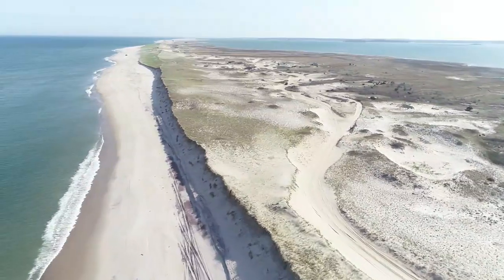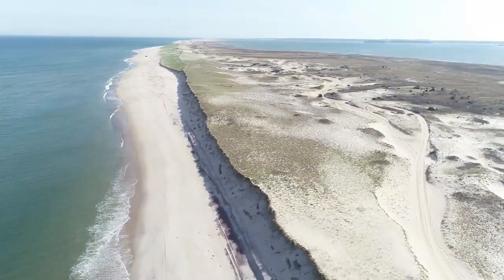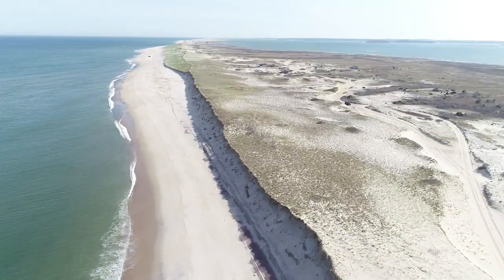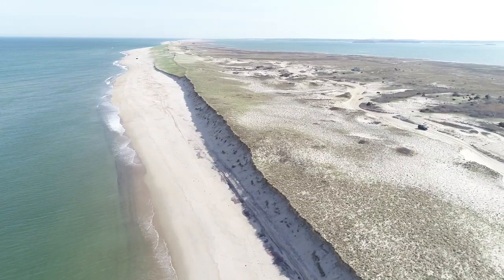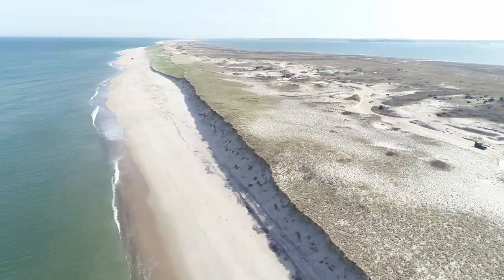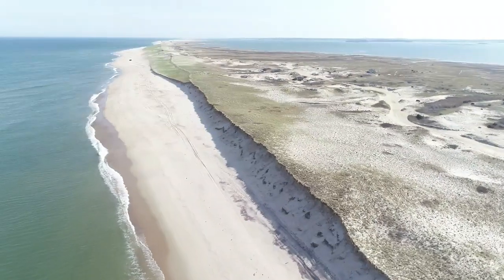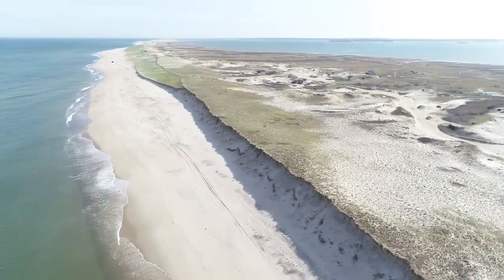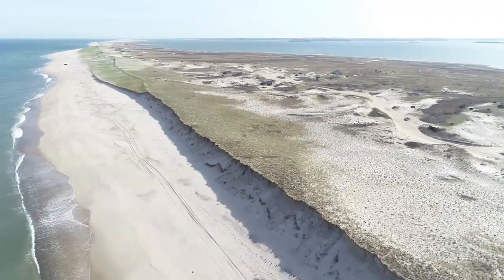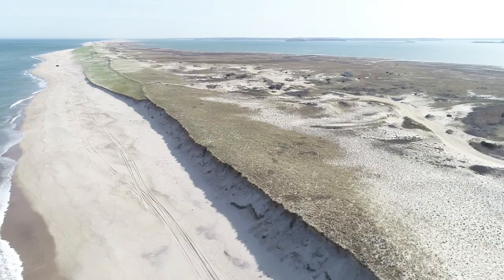It's kind of interesting to see the... looks like way down the way there's a car. I'm not sure I'm going to be able to get that far. And I'm flying into the wind, and I've come a good distance. So, but that's what the Nauset Beach looks like.